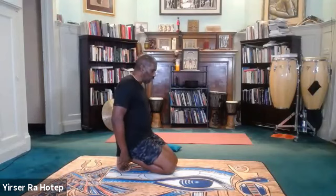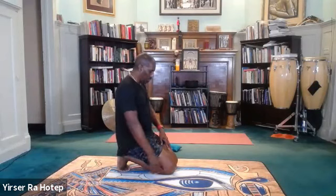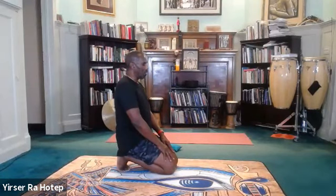We let the ankles open. We let the palms rest against the thighs. This is an ancient Kemetic posture called Sesh Pose. Sesh Pose, second variation. And we breathe in. We slowly breathe out. We breathe in. We slowly exhale, we relax the toes, we relax the ankles.